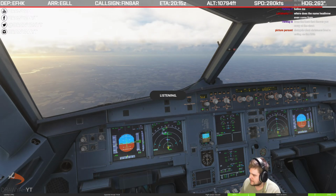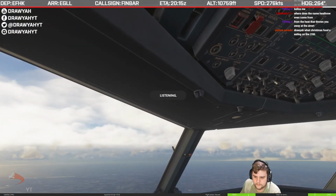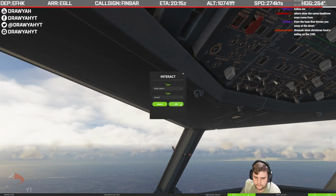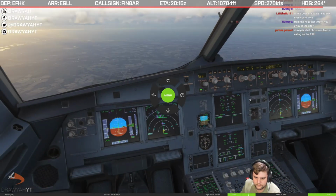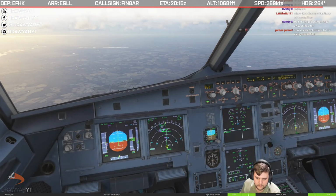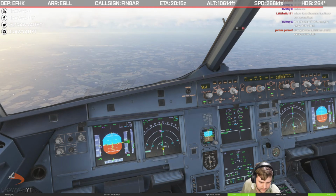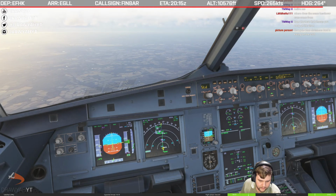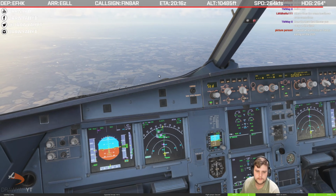Cabin crew, 10 minutes to landing, that's 10 minutes. It's 10 minutes to go, and let's come on past 10,000 feet. Didn't need spoilers yet because we are on the global descent profile, so speed-wise we're okay.